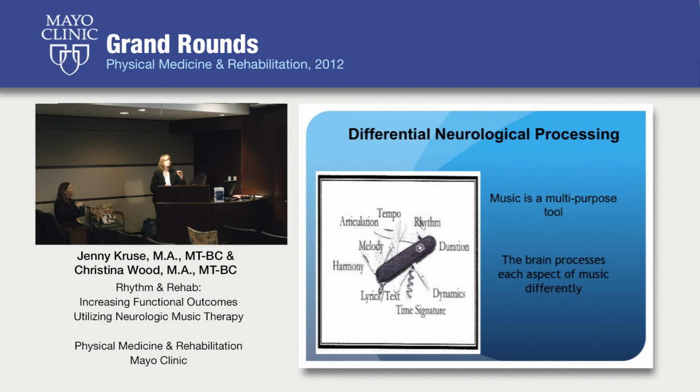So we have the melody, we have harmony, rhythm that I was talking about, tempo, dynamics, that's the loudness, loud or quiet, essentially. Time signature, that I was doing with the bump, bump, bump versus those two different time signatures, essentially. So there are lots of different pieces of music. As a music therapist, we can pick apart and utilize different aspects of music depending on our functional goal and objective, and we'll say that over and over today. And also, the brain processes each aspect of these differently and in slightly different areas of the brain.